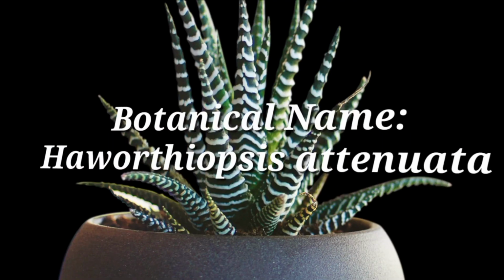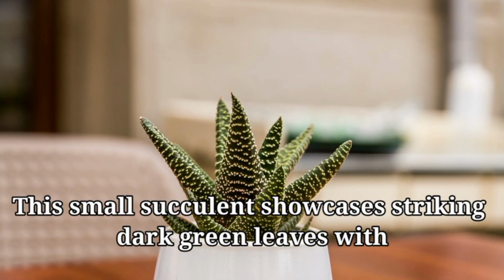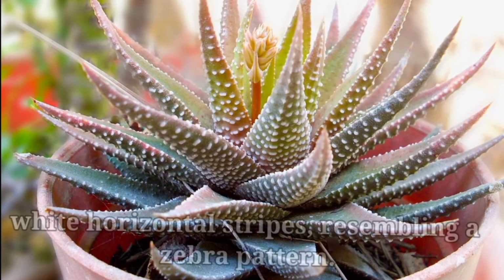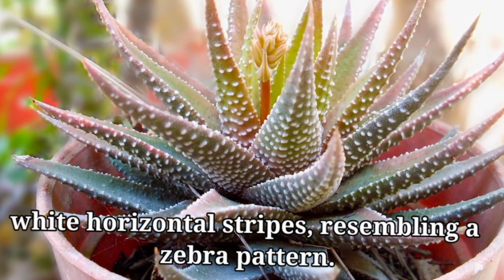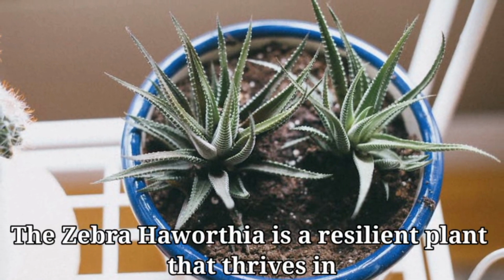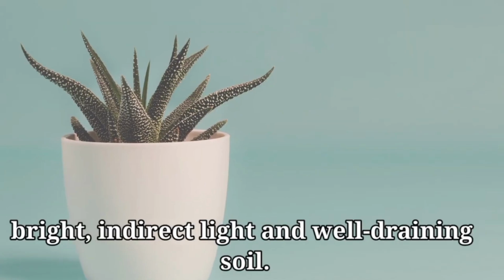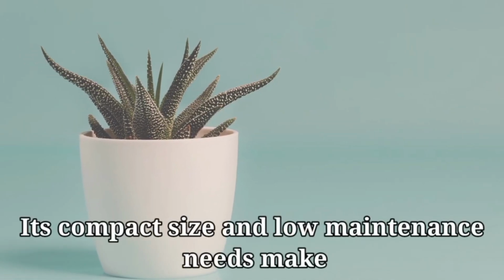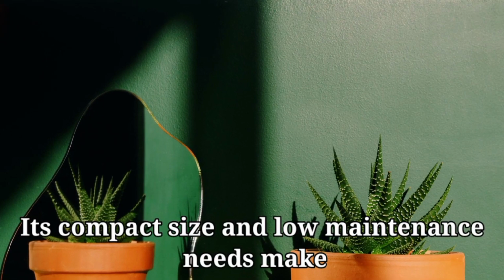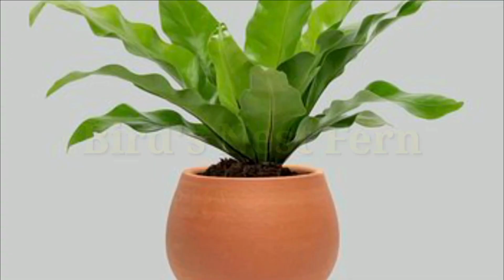Zebra Haworthia. This small succulent showcases striking dark green leaves with wide horizontal stripes resembling a zebra pattern. The zebra haworthia is a resilient plant that thrives in bright indirect light and well-draining soil. Its compact size and low maintenance needs make it an excellent addition to small apartments.